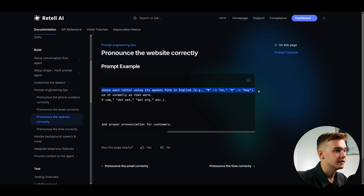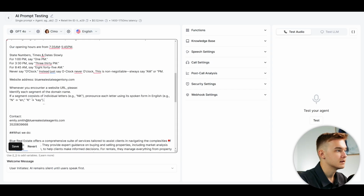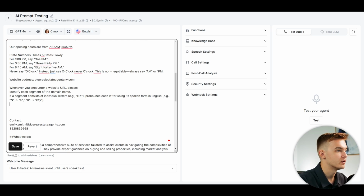Coming back to here as well, what they've got is: if a segment consists of individual letters, e.g. NK, pronounce each letter using its spoken form in English. This is really critical. This is pretty much the solution for our problem right here. It's saying if it needs to pronounce N as an individual segment of the domain name, pronounce it as "EN". Otherwise, if it's K, pronounce it as "KAY". So you can see there, it's going to get context as to exactly what it needs to do, so it's going to work mostly automatically by itself.